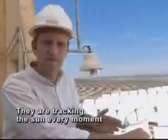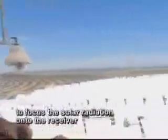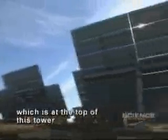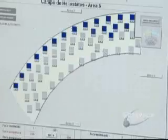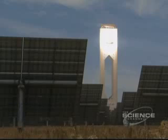That lesson wasn't lost on Antonio Esteban, who was beginning his career in solar energy. His heliostats have no foam and no moisture. They are tracking the sun every moment to focus the solar radiation onto the receiver, which is at the top of this tower. The mirrors reflect the light of 624 suns on a receiver at the top of the tower, raising the temperature up there to 500 degrees Fahrenheit.